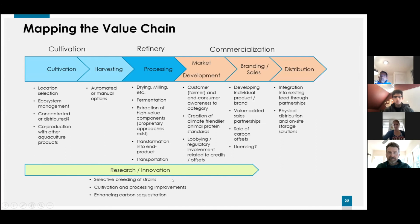Thanks, Jake. So just a quick recap. We've looked at seaweed, and this is the value chain really. You've got cultivation, refinery, and commercialization. Effectively, what you're doing is growing seaweed, so seeding it, growing it, harvesting it, either in an automated or manual fashion, then processing, which is drying, milling, fermenting, extracting components to a refinery approach, and then transforming into end product and transporting it. There's also a lot of storage involved because this is a high mass product effectively.